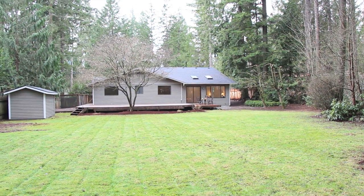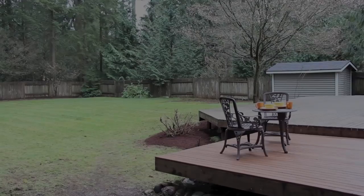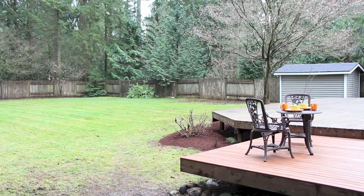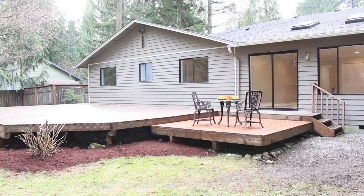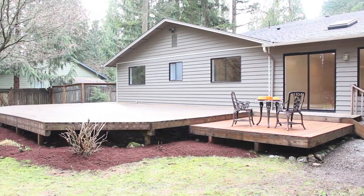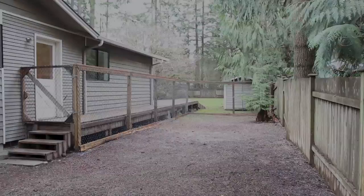The backyard is a true must-see. You will be amazed about how much usable space you have. There is also a large, entertaining-sized deck. The exterior of the house also features new exterior paint and a new roof on the home and shed. And off of the kitchen, there is a fully fenced dog run area.